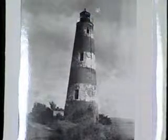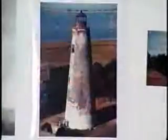And they've put another one up on the screen, and this, I believe, correct me if I'm wrong, is the Sapelo Island Lighthouse. Am I correct? Yeah, this is a historic photo. Sapelo Island is a Georgia coastal island just north of St. Simon's Island. There's a visitor center in Darien. You can go to the visitor center and sign up for a tour and take a ferry boat to the island to tour the island.